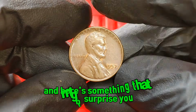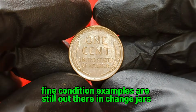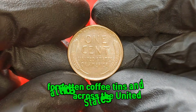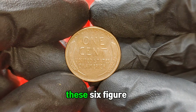And here's something that might surprise you. Experts believe that ungraded, fine condition examples are still out there in change jars, dresser drawers, old piggy banks, forgotten coffee tins, and attics across the United States. That's right. These six-figure treasures could be sitting right under our noses.